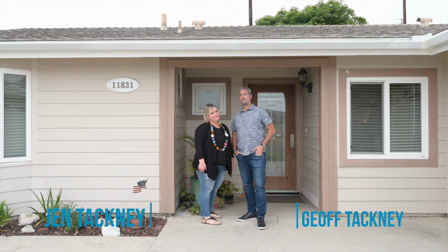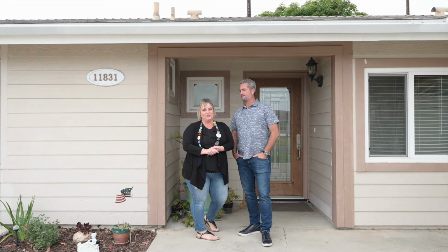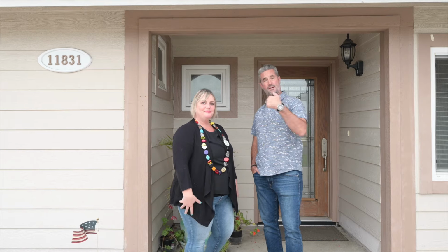And we're Team Tackney. Today, we are at our newest listing, 11831 Lamplighter Street in West Garden Grove, California. It is an expanded Lido model, 3 bedrooms, 2 bathrooms. It is such a treat inside. Come take a look. Come on in.